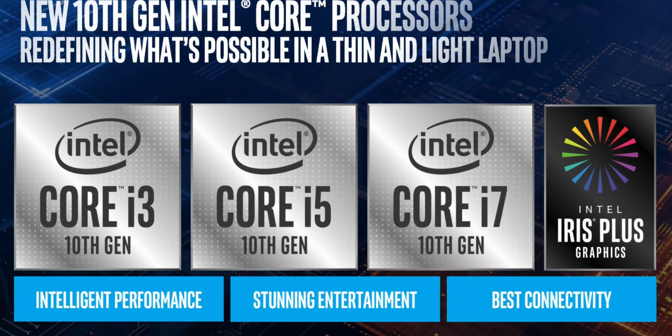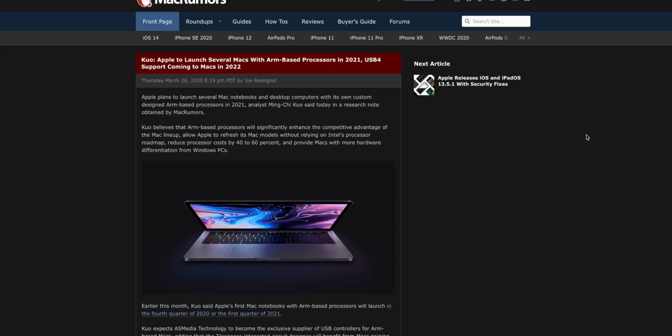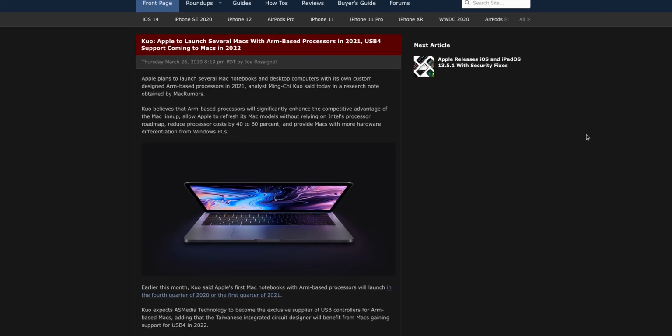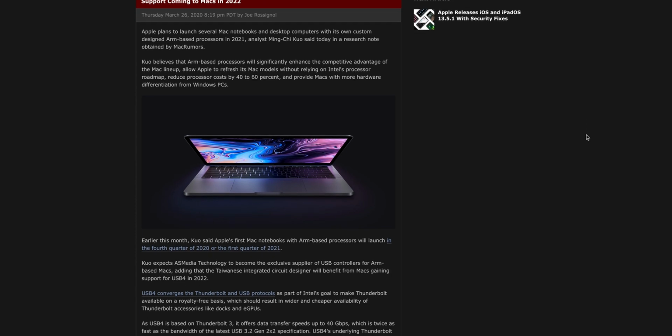For instance, Intel has released their 10th generation chips to the manufacturers, and buying 9th generation this late in the year could be a big mistake in my opinion. And there are rumors that Apple is planning to release ARM-based MacBooks in the future with their own in-house processor, so rushing to sell my 15-inch and buying a 16-inch at the moment will be a major disappointment in the future.